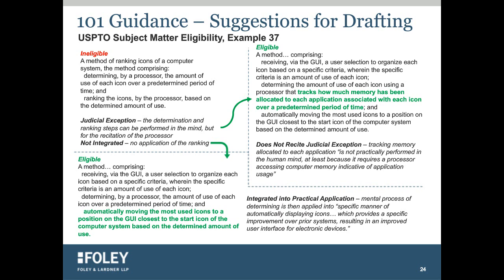So they provide 2 different ways to fix this and achieve an eligible claim. On the right, the claim is modified by adding technical features that cannot be practically performed in the human mind and thus isn't directed to the judicial exception in the first place. And the PTO says particularly, the tracking memory allocated to each application is not practically performed in the human mind because it requires a processor accessing computer memory indicative of application usage. And from their perspective, this makes it eligible under Step 2A, Prong 1, and no further analysis needs to be done.